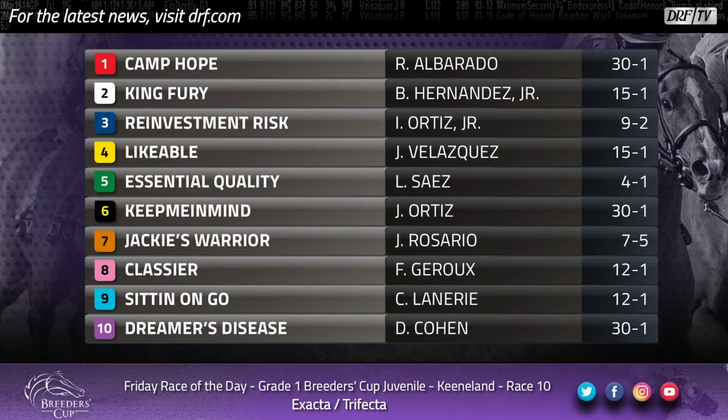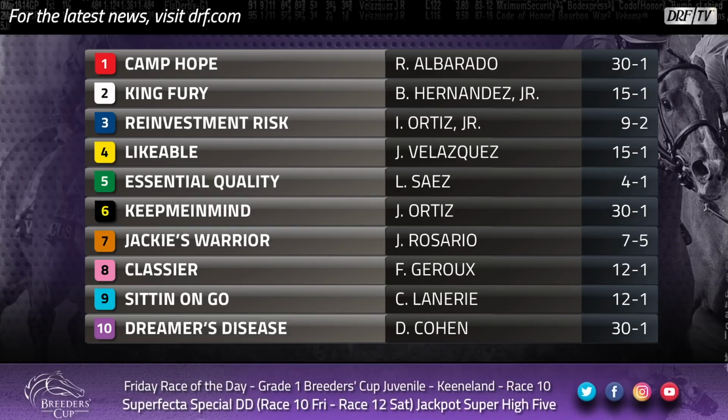Reinvestment Risk was second last time out to Jackie's Warrior in the Champagne. He's done little wrong in 3 starts, earning 90 Beyer speed figures or better in all of them. And again, we are hoping, if you're a Reinvestment Risk fan, that someone else goes to the lead and perhaps battles it out with the favorite.